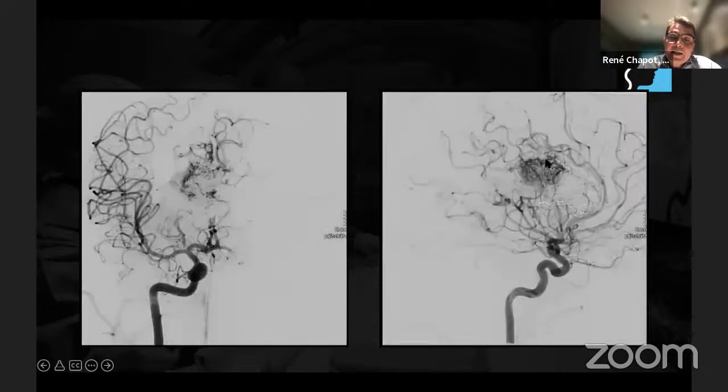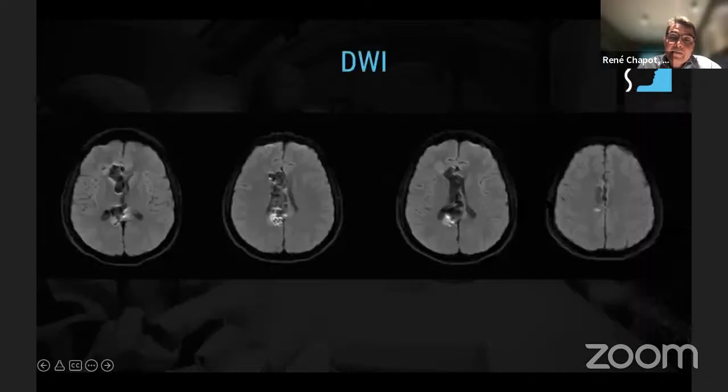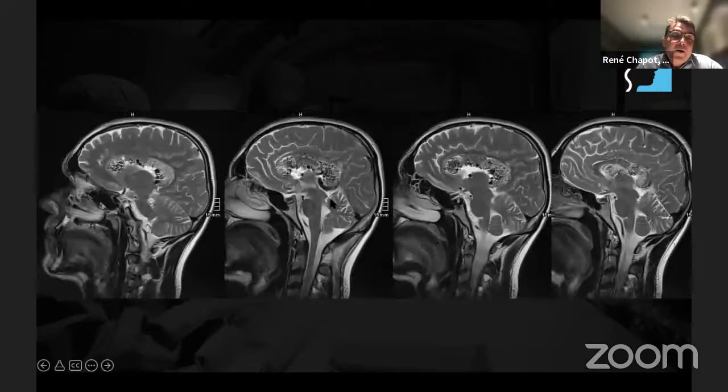And you see that that is here remaining. But look, the very impressive thing in doing transvenous is that the chance to create arterial ischemia, which in my opinion is very frequent when we do arterial embolization, is much lower. And on DWI, we have almost no ischemia to be seen. But on FLAIR, on T2 pictures, we see that there is significant edema. The fact to occlude veins always brings this edema, but which is always resolutive.